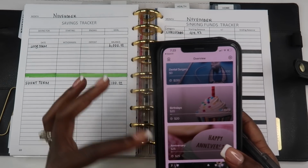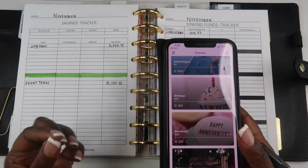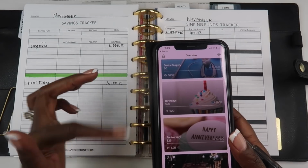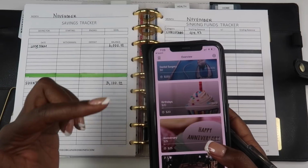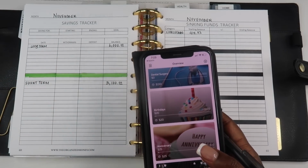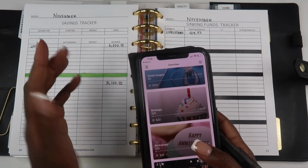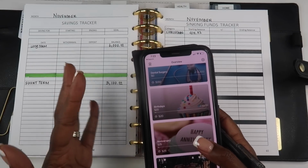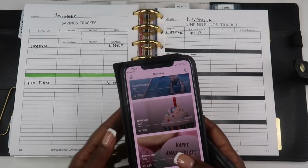And then for all of my other sinking funds, I have a set amount coming out every single week. So for our anniversary, it automatically takes out $25 out of my business account. Birthdays is $20, and dental surgery is going to be $150 a week until the end of January, because I'm going to need $1,800 to cover my portion of the surgery that I need to get.